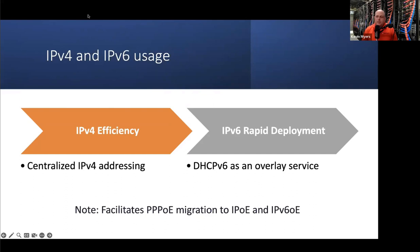And one of the things that allows us to do is efficient subnetting with the BNG. I already talked a little bit about IPoE and how we can do efficient /32 subnetting like PPPoE on a BNG, but it also means that we can rapidly deploy IPv6. Now, I love IPv6. I'd love to see IPv6 routed into the underlay everywhere. And we're even building some IPv6-only networks as part of the MPLS underlay.